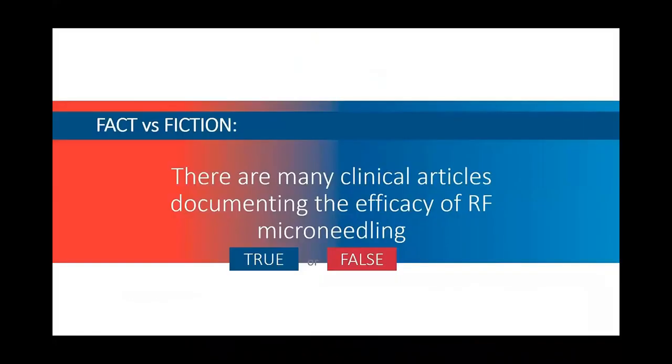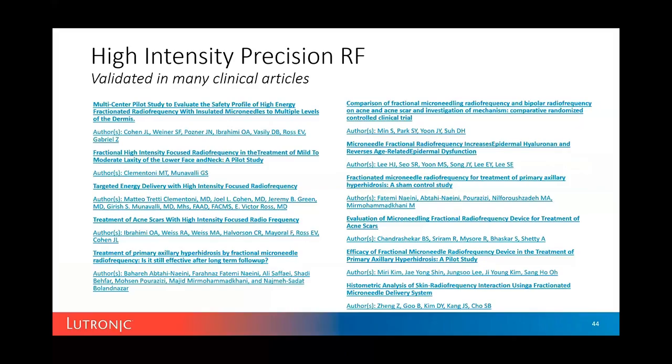So fact and fiction, there are many clinical articles documenting the efficacy of RF microneedling, and that is true. There are lots of articles, but many are not very well studied or the studies are not well designed. There's a lot more information that needs to be out there. A lot of good articles remain to be published, I think, and a lot of the methods are not clear in some of these articles that you see listed here.